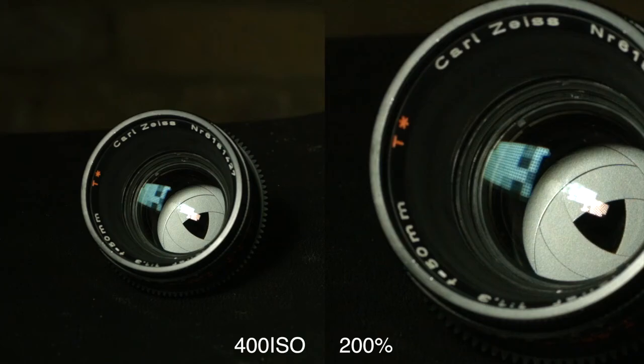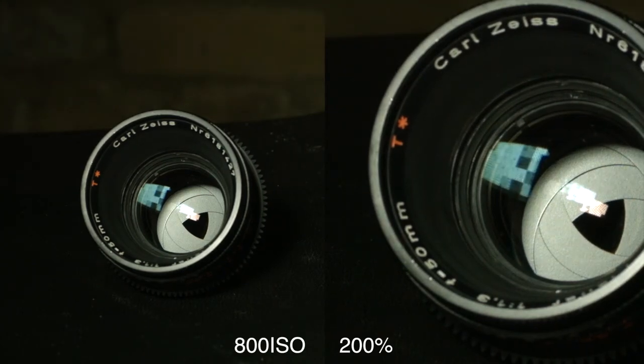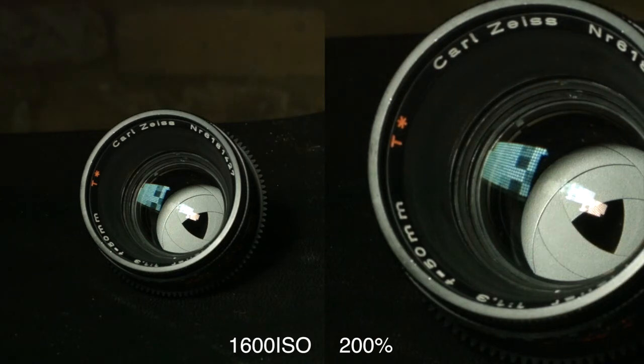Next up, we have the Blackmagic Pocket Cinema camera, and at 400 ISO it's very clean. At 800 ISO though, there is a bit of grain, but it's very organic grain. This is the base ISO for this camera, so it still performs really well at this setting. At 1600 though, there is a bit too much noise for my liking, and I wouldn't want to use this camera at 1600 ISO unless I really had to.